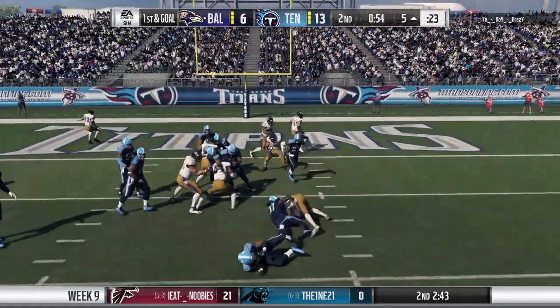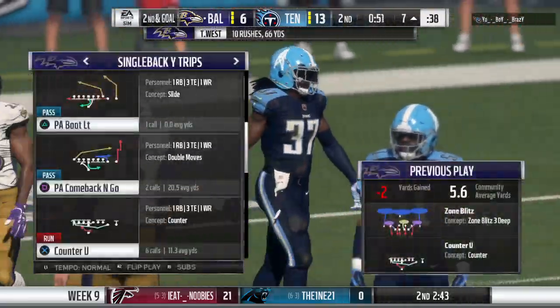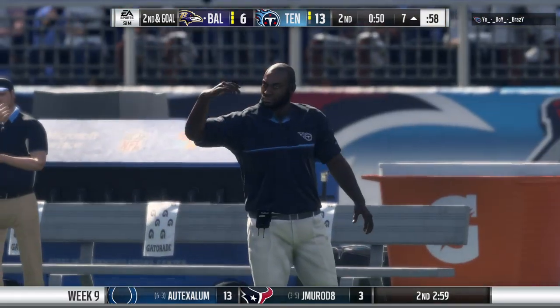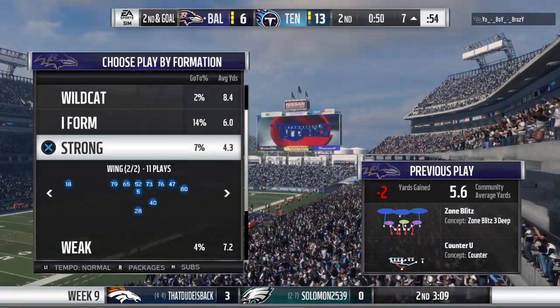They'll give it to him right up the gut. And he goes backwards on this one, losing yardage to the 7. Now the defense going to use the first of their timeouts. So as they take it over, we step aside.